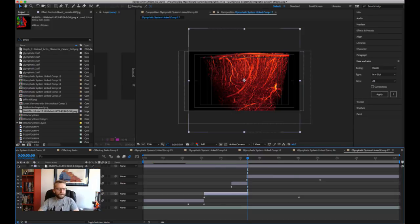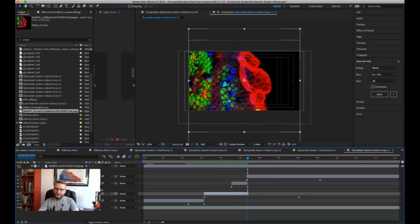I'm not crazy about this image. It's a little blurry. It's just not the quality that I'm hoping for. So let's see if we can find something a little bit more exciting with 2-photon microscopy. We want a large image.